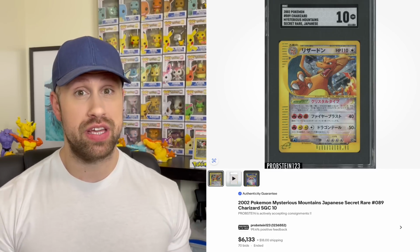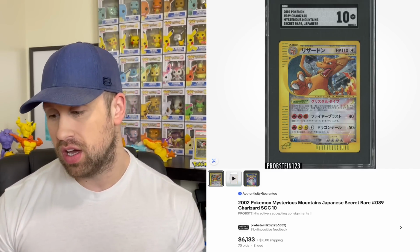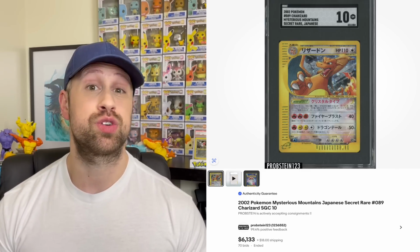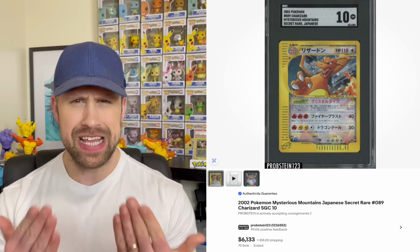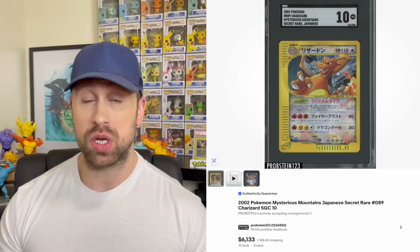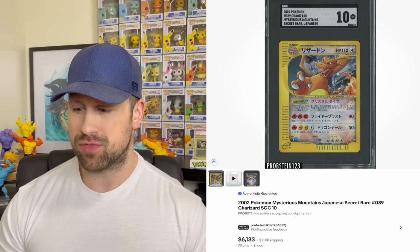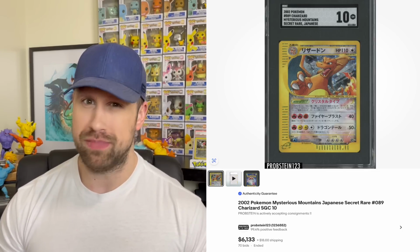Now what's very interesting is that this week we also saw an SGC 10 copy of this card. It was the non-first edition copy that sold for $6,133. So my question to you folks, is that underrated? Is this SGC 10 copy that looks pretty good according to the scans, was that an underrated sale? Should I have picked that up? Was that a piece of gold that we have missed?